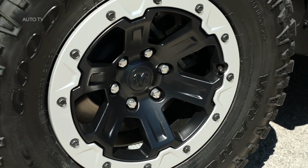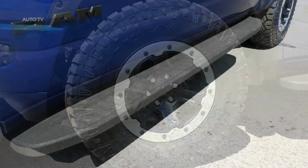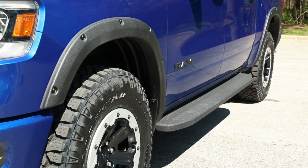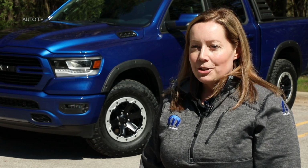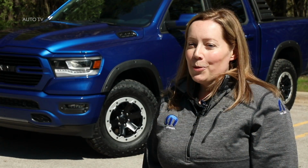This truck's equipped with 18-inch beadlock wheels as well as an aggressive Goodyear tire. On the side, you'll find off-road running boards and off-road wheel flares. Going from there, we head to the back of the bed where you can't help but notice the Ram bar. That Ram bar gives you not only a really sporty look, but also offers the option to mount our 5-inch LED light. From there, you will find our Mopar exhaust.